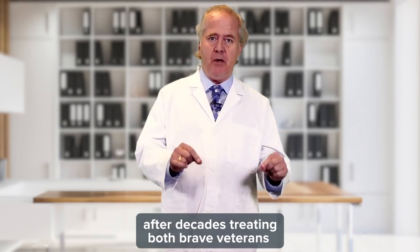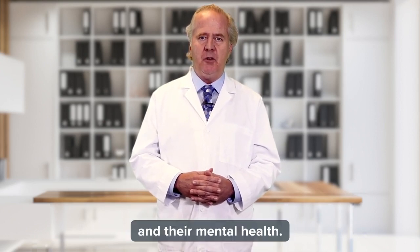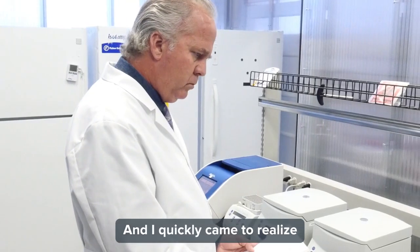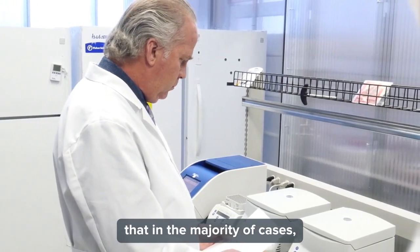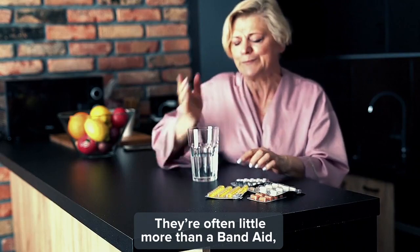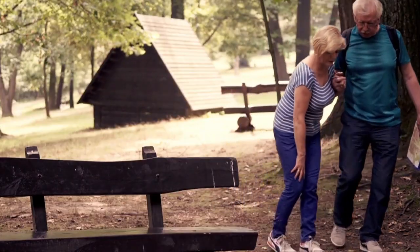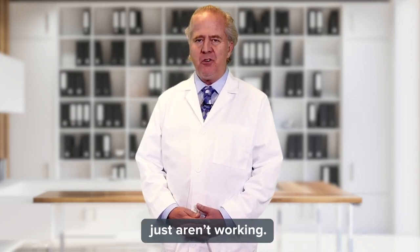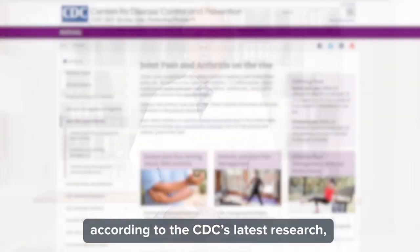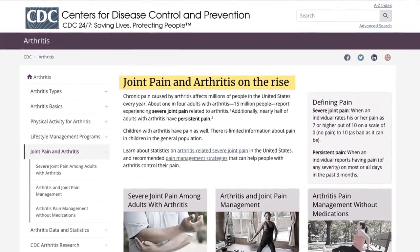You see, after decades treating both brave veterans and everyday Americans, I've seen firsthand what joint problems can do to people's quality of life and their mental health. And I quickly came to realize that in the majority of cases, side effect-ridden pain pills are not the answer. They're often little more than a Band-Aid and do nothing to address the actual issue at its root, which is why the current solutions just aren't working. And why, according to the CDC's latest research, joint issues are on the rise.